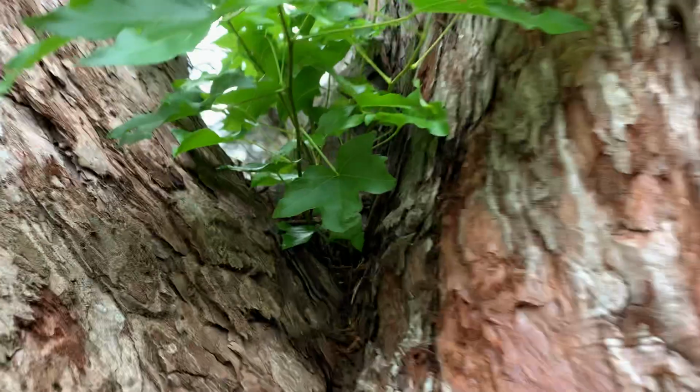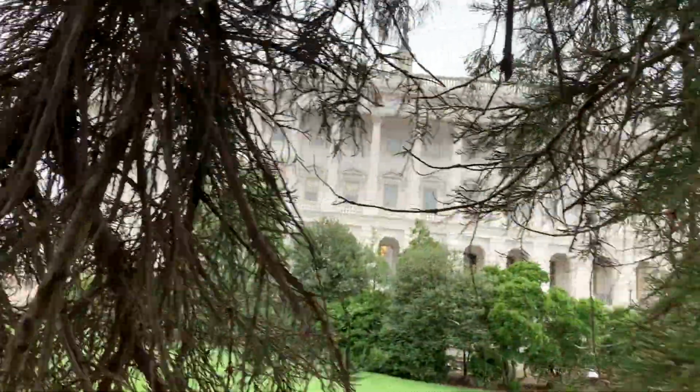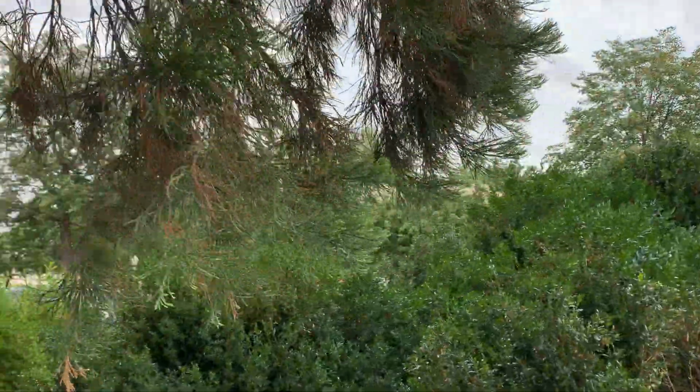Look at this tree literally growing in here. That is insane. Look at that. It's growing in the Sequoia. And this Sequoia is just crazy because it's got 3 massive trunks on it. This thing is big, at least by DC standards, and literally right here next to the Senate, which is pretty crazy. But just beautiful. You can see that. Let's go over here and take a look at it.